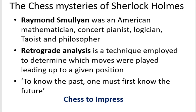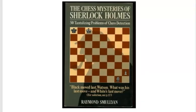The book is about retrograde analysis, which is a technique employed to determine which moves were played leading up to a given position. And a very nice quote from the book, which I will also explain later, is, "To know the past, one must first know the future." I picked out 4 examples from the book just to show you what retrograde analysis is about.